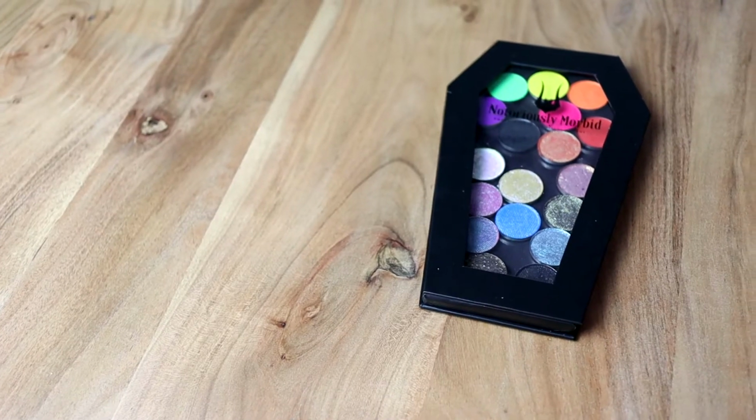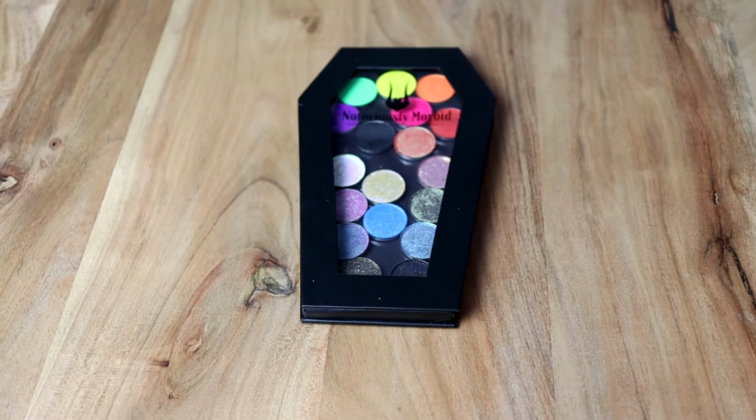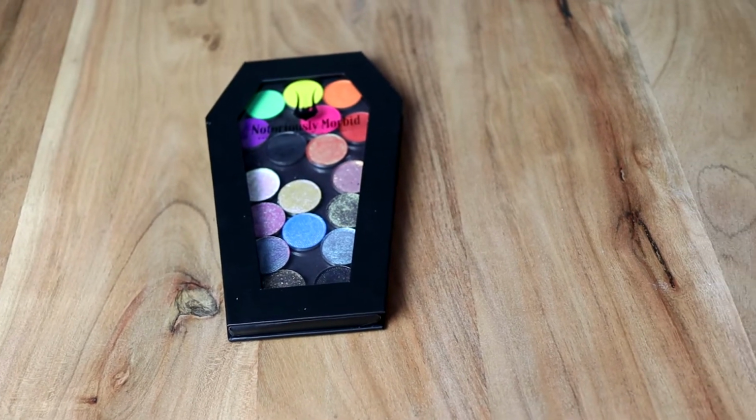This coffin-shaped palette is what my dreams are made of, and I am so excited to finally start playing around with it, because ever since Carrie and the Notoriously Morbid team started posting about it, I have been wanting this palette. In today's video I will talk to you about why this is such an amazing product and why I would personally recommend it for anyone's makeup collection.